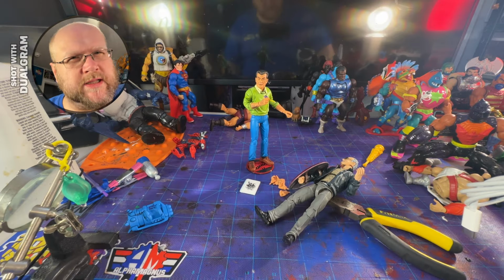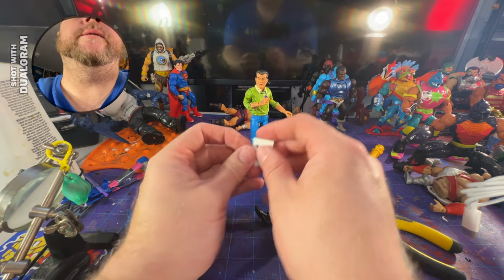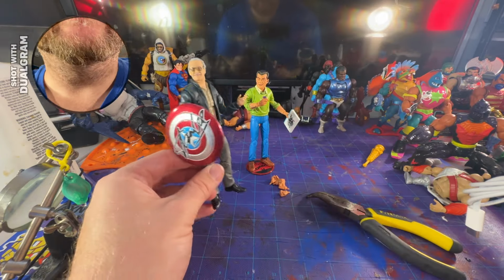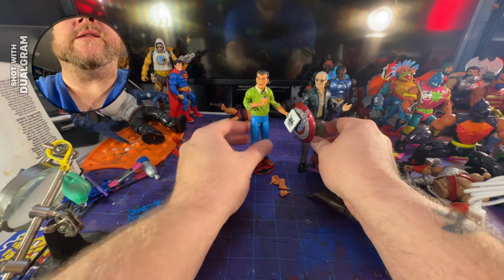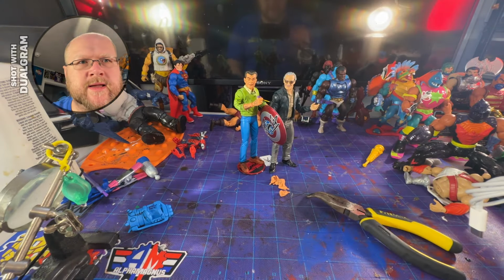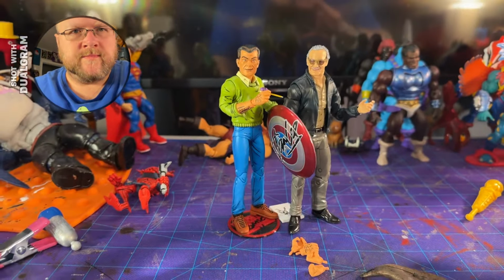Don't think you can get the multicolored ones yet, but it's all good. There's that. And here we go. We got Stan and Jack. Zoom in. Look at that.